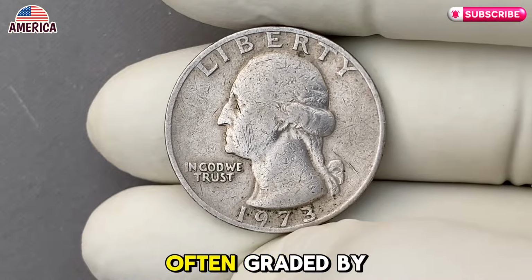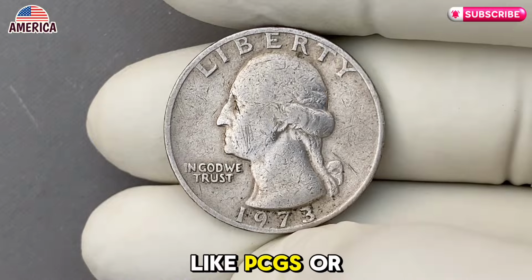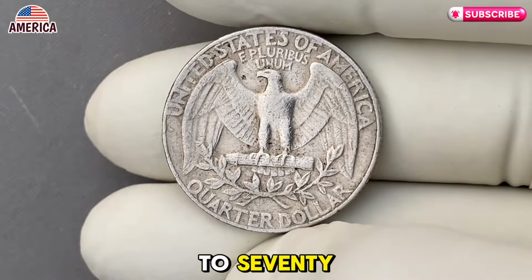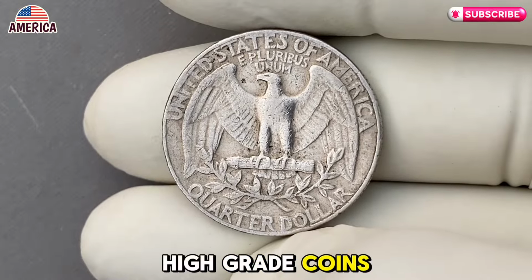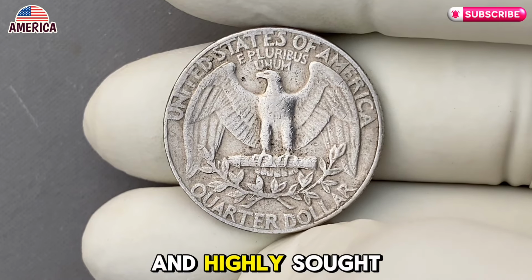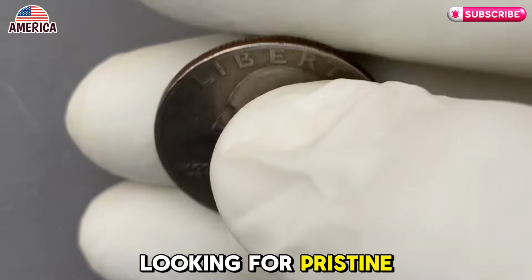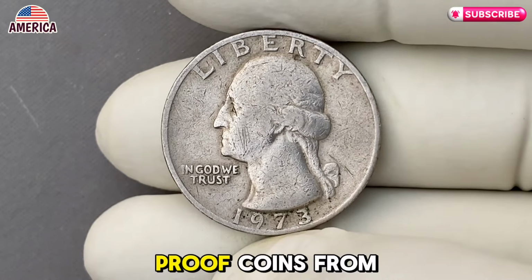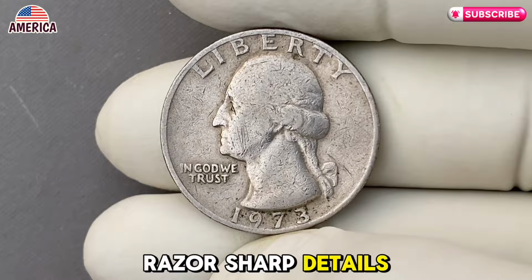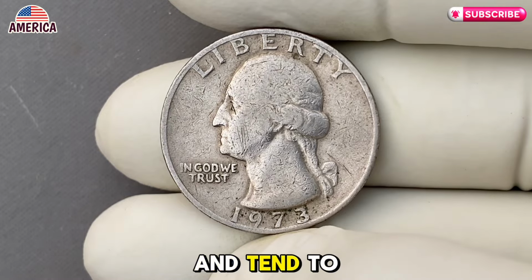Uncirculated coins are often graded by professional services like PCGS or NGC, which assign grades from 1 to 70. High-grade coins, especially those above MS65, are rare and highly sought after by collectors looking for pristine examples. Proof coins from San Francisco, with their mirror-like finish and razor-sharp details, are especially popular and tend to bring higher prices.